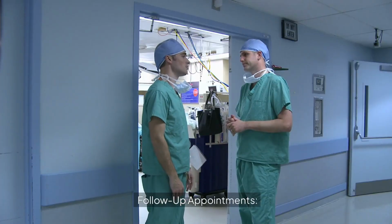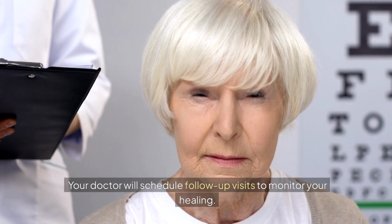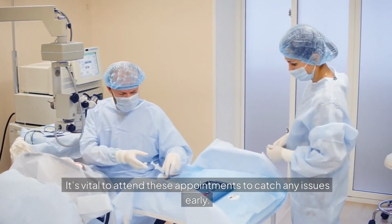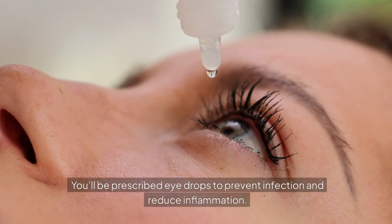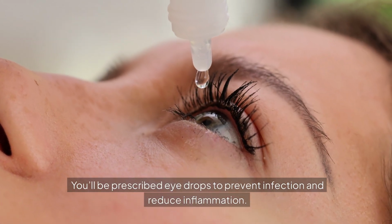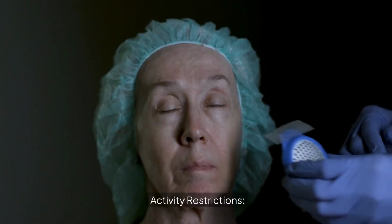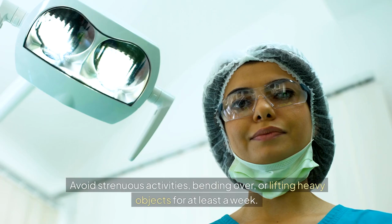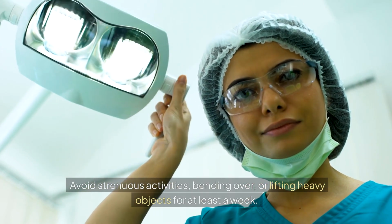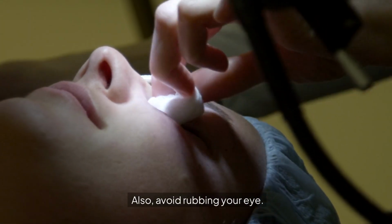Follow-up appointments. Your doctor will schedule follow-up visits to monitor your healing. It's vital to attend these appointments to catch any issues early. Medications. You'll be prescribed eye drops to prevent infection and reduce inflammation. Make sure to use them as directed. Activity restrictions. Avoid strenuous activities, bending over, or lifting heavy objects for at least a week. Also, avoid rubbing your eye.